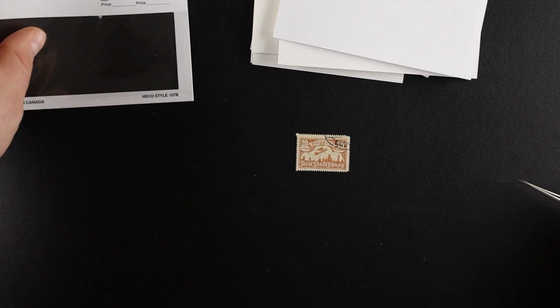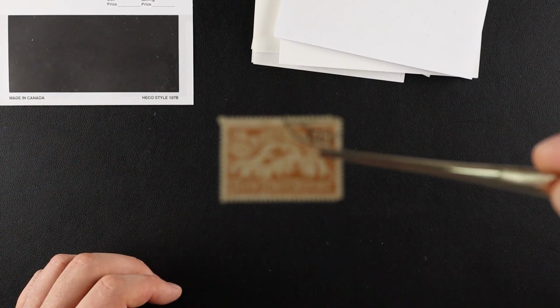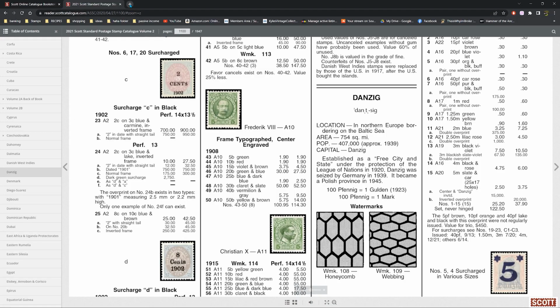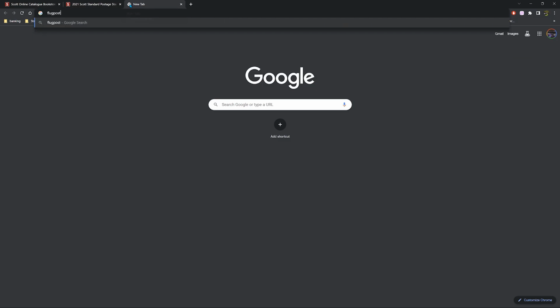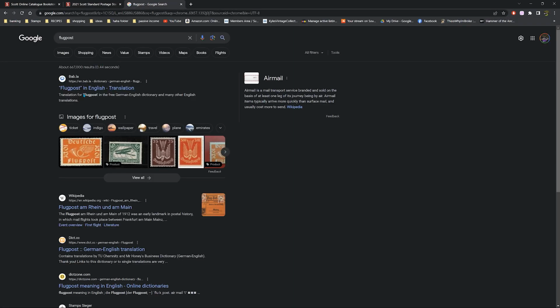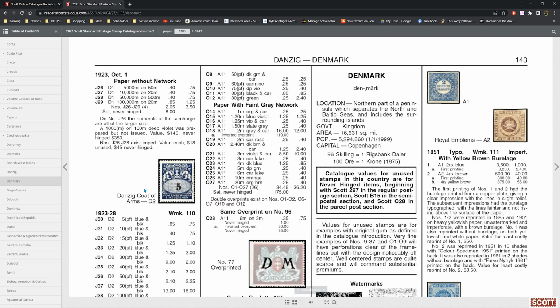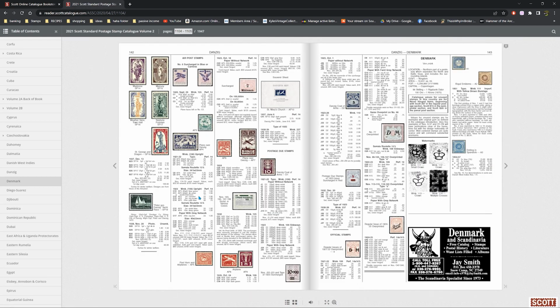Let's do that just for fun and see if we can identify what this stamp is. So yeah, I think flute post means airmail. Airmail. Okay, so just for fun, I wanted to clarify that in my own brain. So I'm going to go to the back of the Danzig section. Let's do this in real time just for the hell of it. Okay, that looks like our guy.